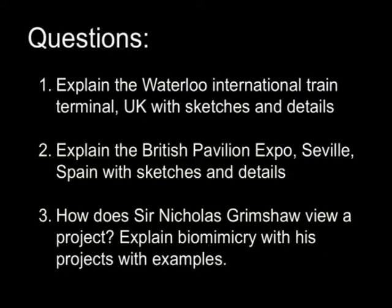Explain the Waterloo train terminal, UK, with sketches and details, explaining how the transition in this terminal is so smooth, like unprecedented earlier. Explain the British Pavilion Expo, Seville, Spain, with sketches and details, tracing how an architect can give more to the building than the brief demanded. How does Sir Nicholas Grimshaw view a project? Explain biomimicry with his projects and examples.